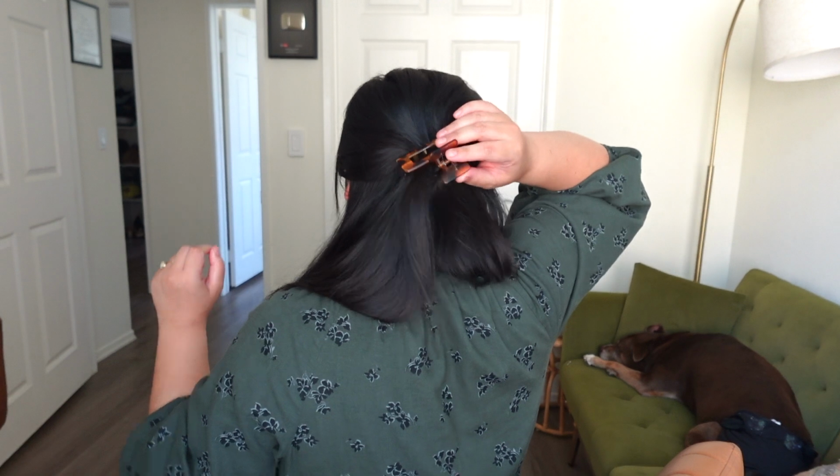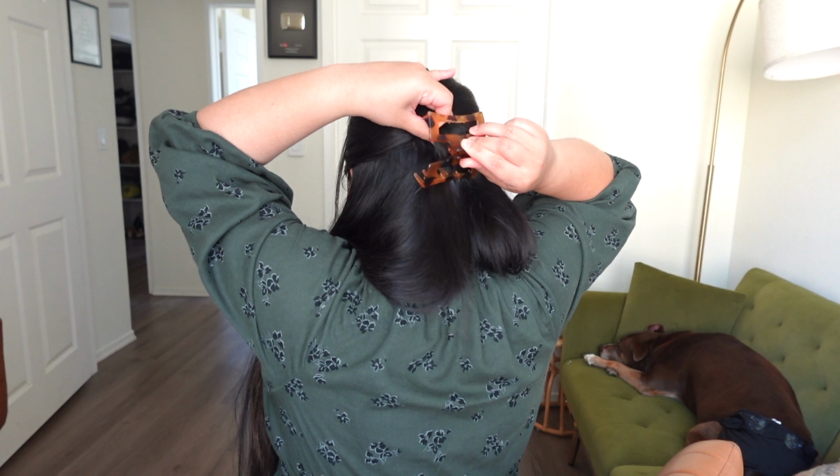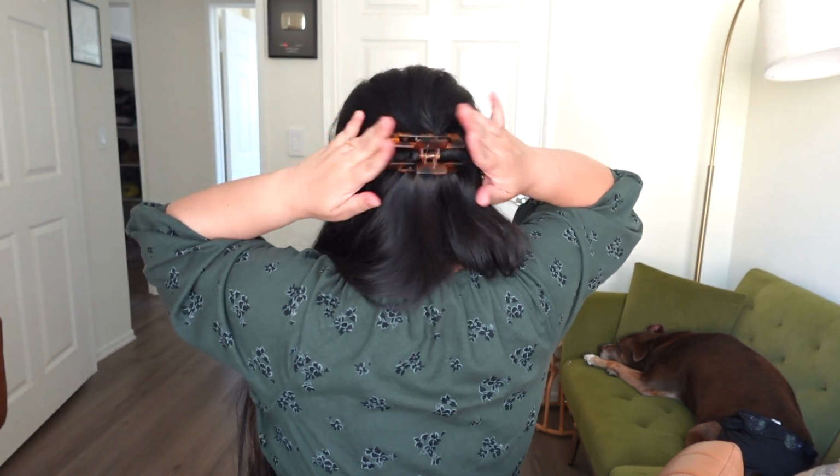Ta-da! And here is the finished look for today. I feel like this is kind of an unpopular opinion, but I love wearing my hair clipped sideways. Maybe it doesn't look as good, but I feel like it just holds better this way when it's long. I'm able to get a little more volume, versus the other way is better if I'm trying to hold my hair up. But if it's just a little bit like this, and I want to have just a smidge of volume, I feel like long waves just works best.